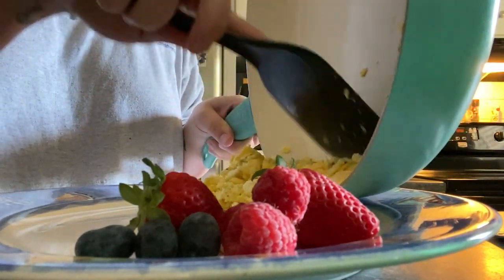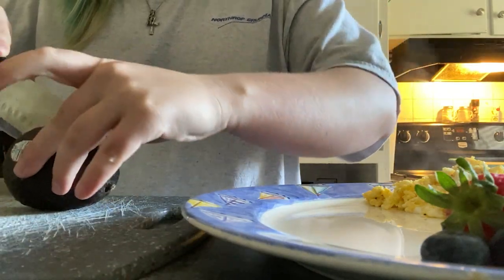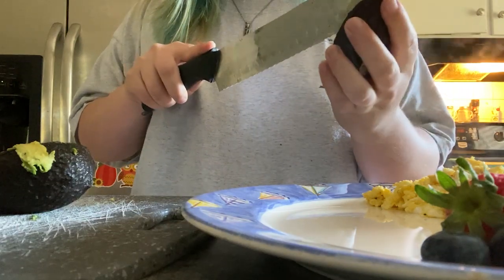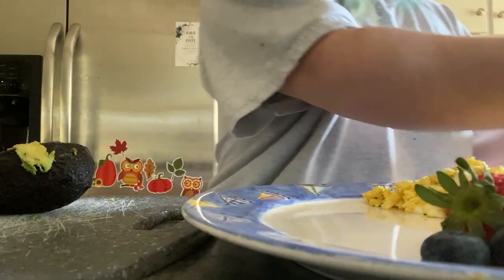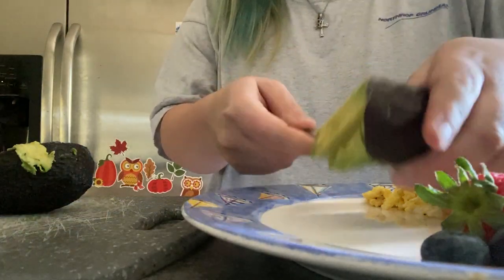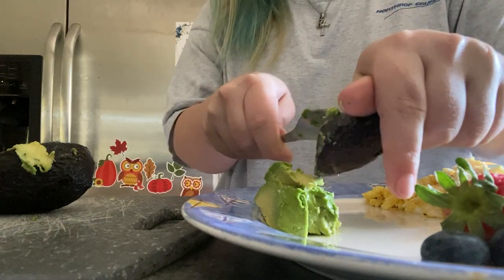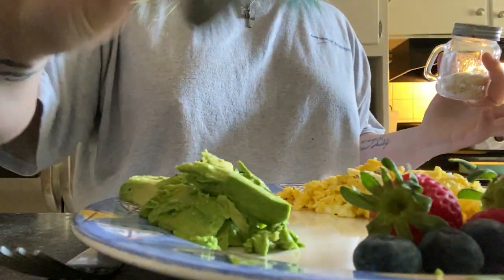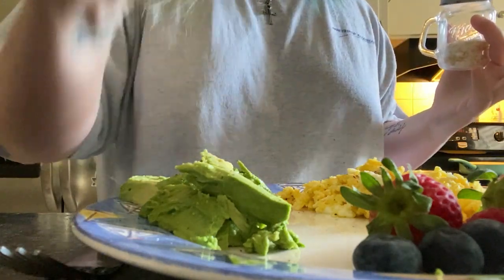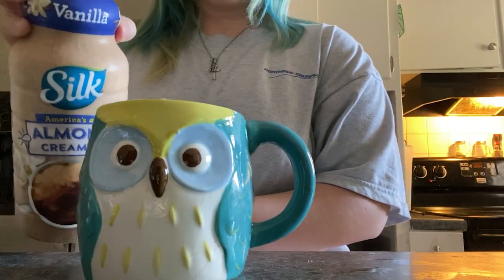I always like to make sure I have some fruit in the morning to give me some energy and wake me up. So I go through my fridge, see whatever fruit I have, and I put just a couple on the side, just so, like I said, I have some energy to get me through the day. I also love avocado. It is my favorite thing ever. So I have half of an avocado in the morning. And then I use the other half a little bit later on around lunchtime, which you guys will see.